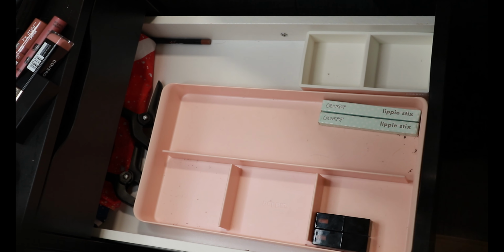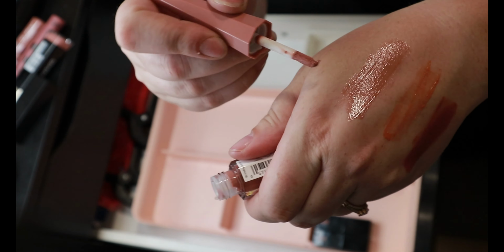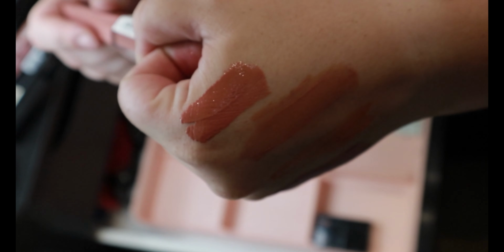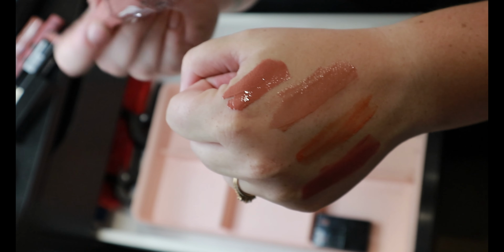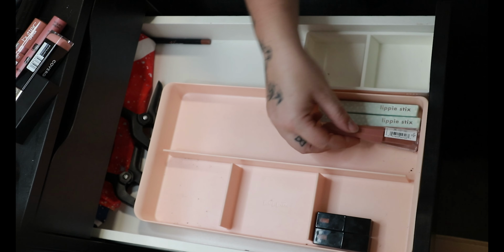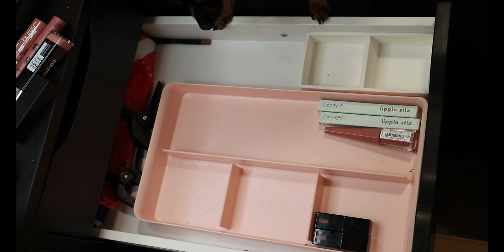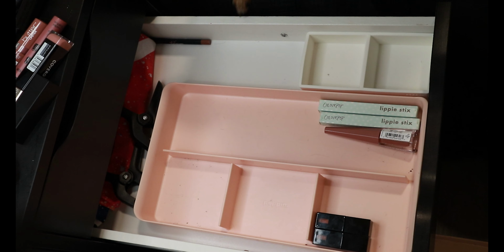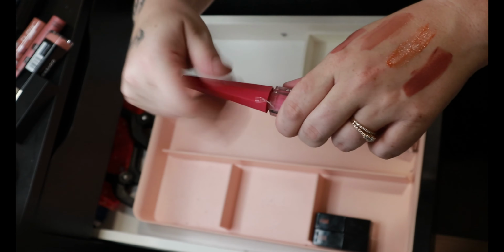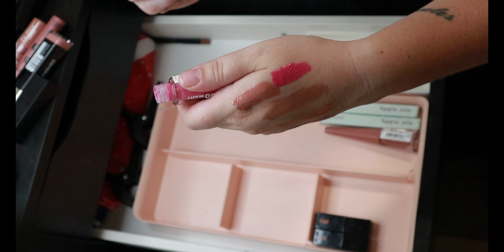Bye. I have these Quo Beauty liquid lipsticks. This is a Canadian brand. It is completely cruelty-free. This is in the shade Birthday Suit. We have a helper. And then I have this one, which is in the shade On Fire. It's just like a super electric pink.